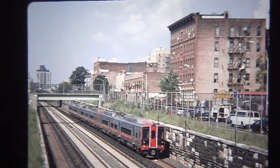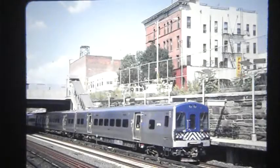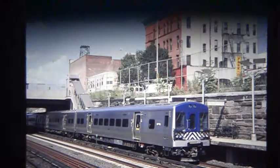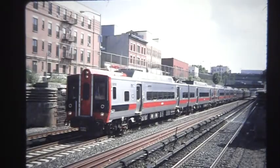This is from, that's also from 179th Street. Next. This is actually at a station, Tremont. It's looking to the northeast. It's a northbound Harlem line train. Next. And that's looking south from the Tremont station. That's a northbound New Haven train. Next.